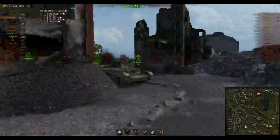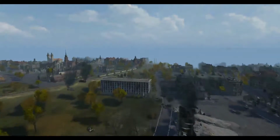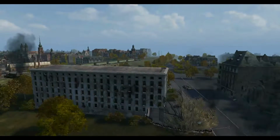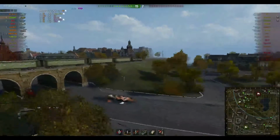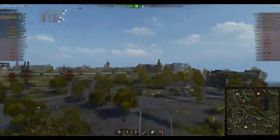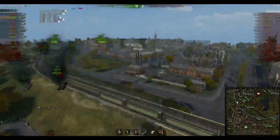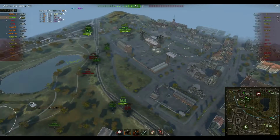All in all, a good replay. I liked how he used position over here. He did a good job shooting the tanks who tried to get over there. All in all, it was a good replay. And let's take a look at the post game stats.